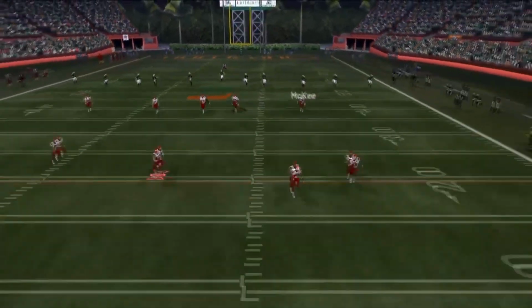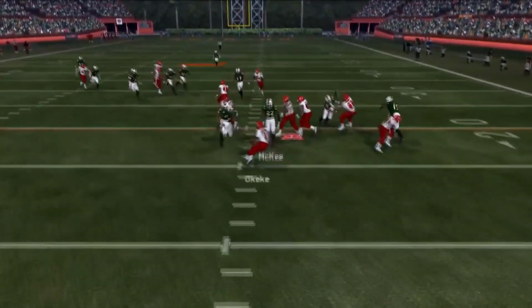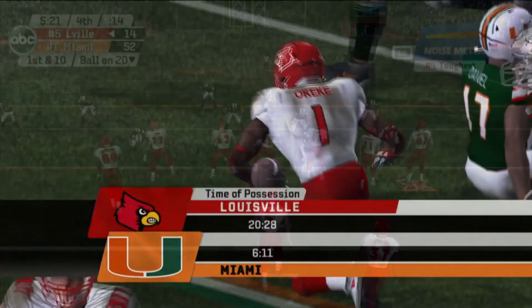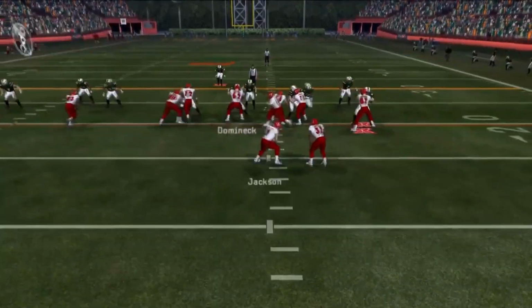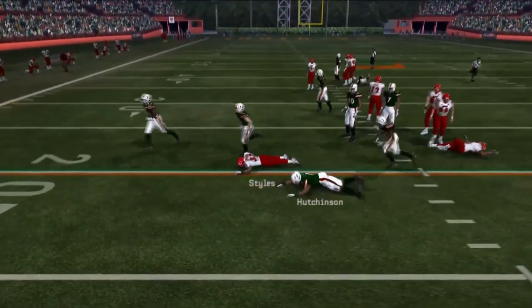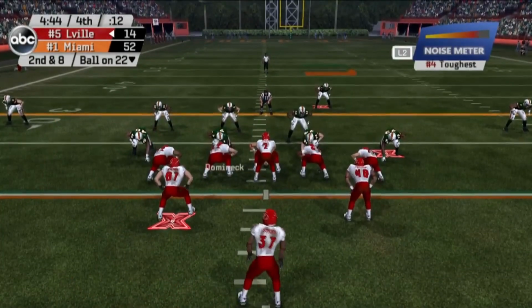Decent kick, looks to be returnable. Number one fields it at the three, shakes off a tackle. We'll have to see now how the offense. Louisville comes out of the shotgun. Broke away from one. Ooh, okay. Hutchinson with a takedown. Shut this dude down. Couple of yards there by the tailback.